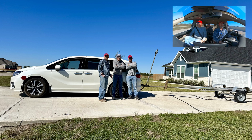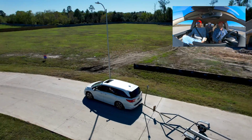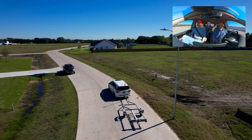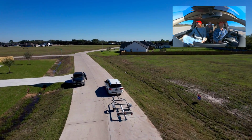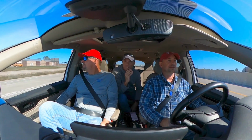Okay, and why are we rolling in a minivan? Well, it's probably the most comfortable for the three of us, instead of bouncing around Tuma's truck or your truck. Okay, well, what are we going to get?